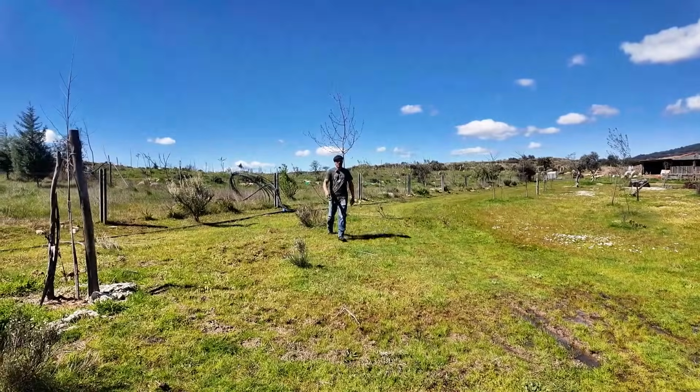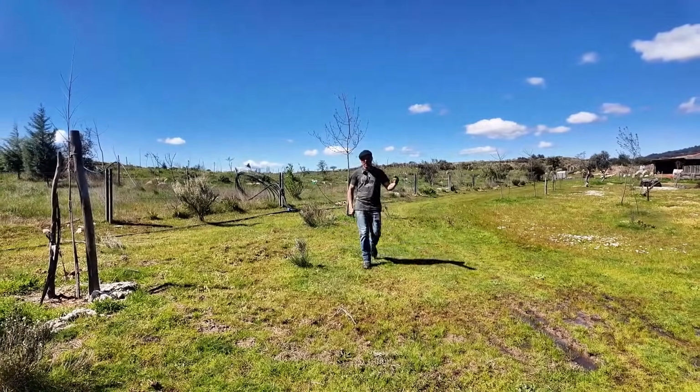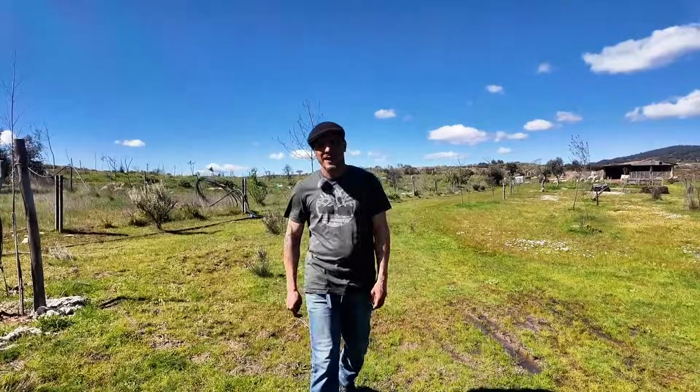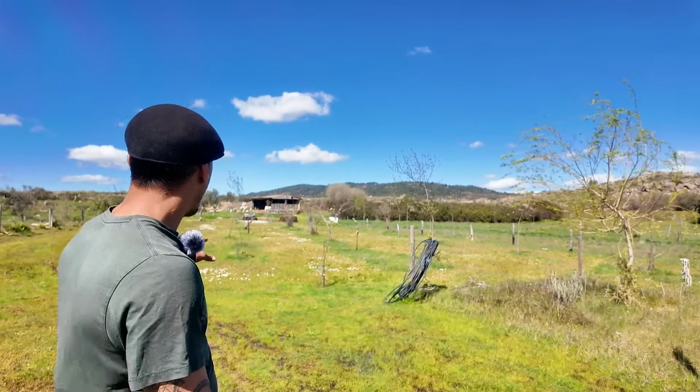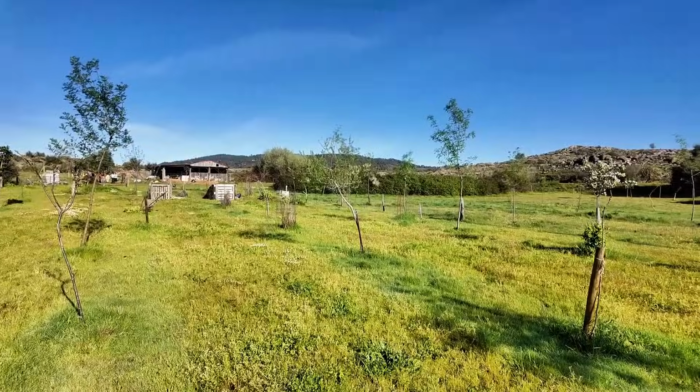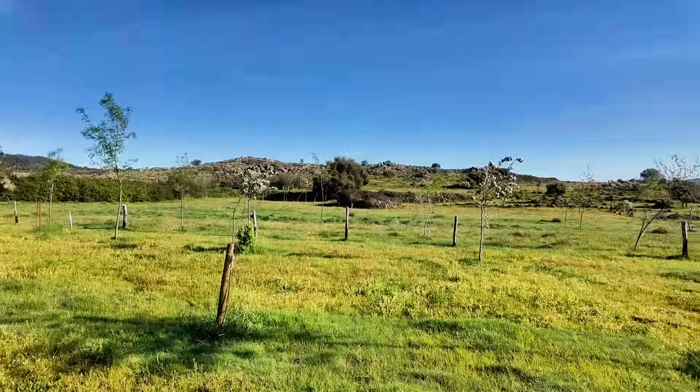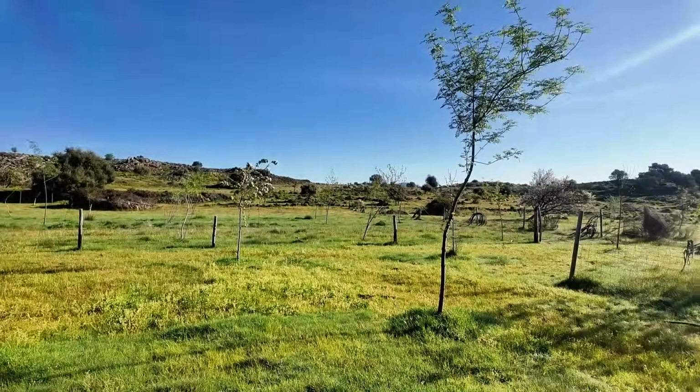So we're here in my reforestation area, and unlike the last place where we're letting native trees grow by themselves, here I'm actually planting the trees myself. So we've got here 3 different fields. This one here behind me is called the Shivani forest, and this one has about 8 trees designed in here to grow massive in a long time.